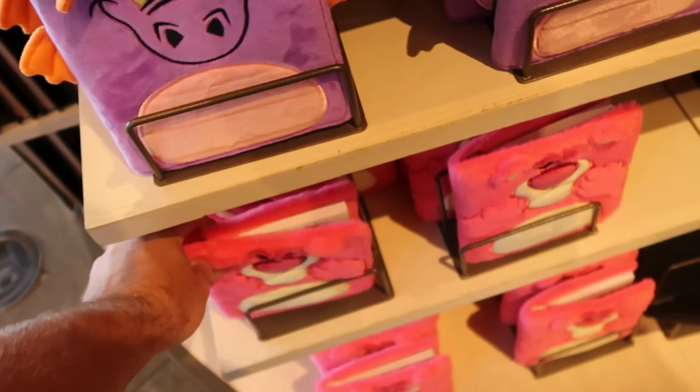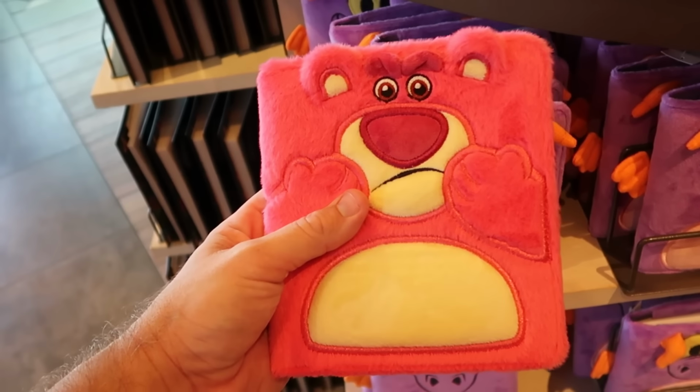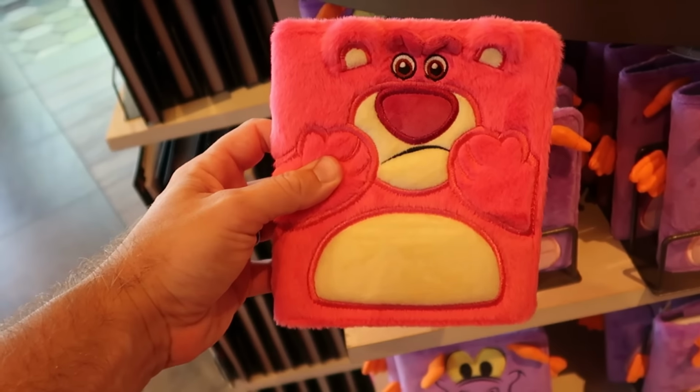Right underneath there is yet another version. We have Lotso from Toy Story. How cool is his facial expression though? On the back side has a little tab that says Lotso for $30.